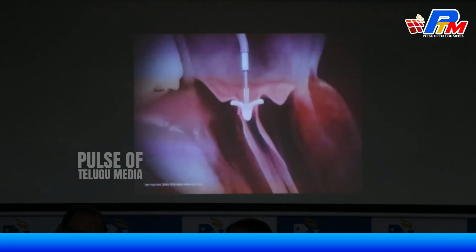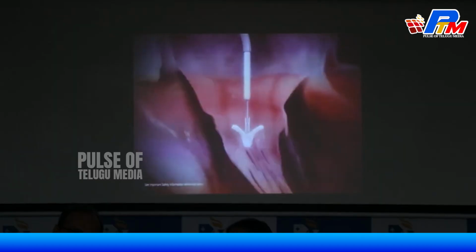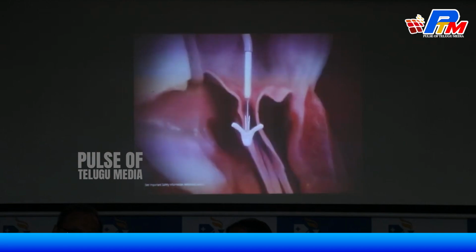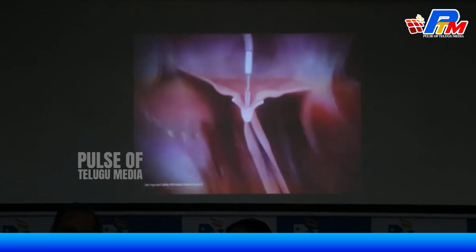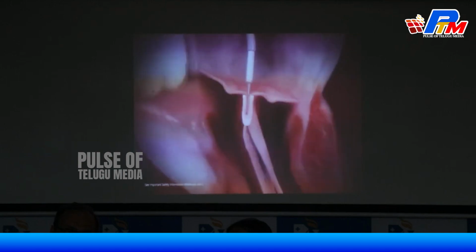The severe MR, severe mitral regurgitation, severe leakage, was reduced, but there was still some leakage, so we used another clip. Two clips were used to reduce the leakage, and it went on very well.